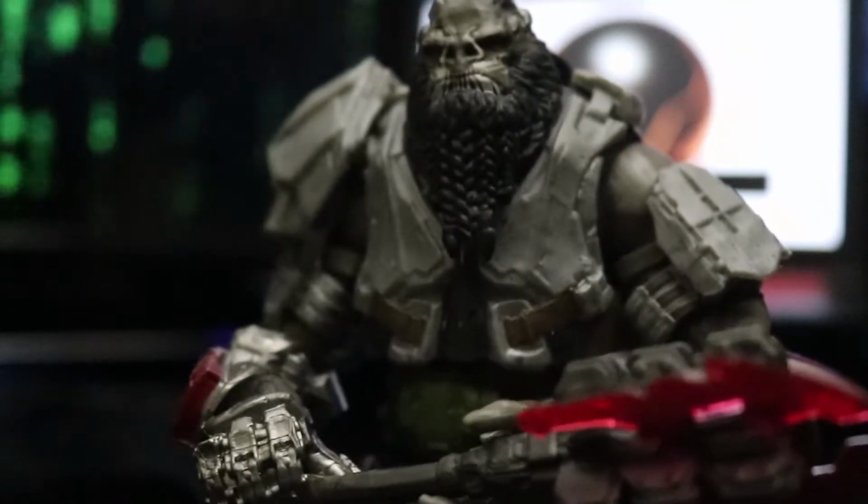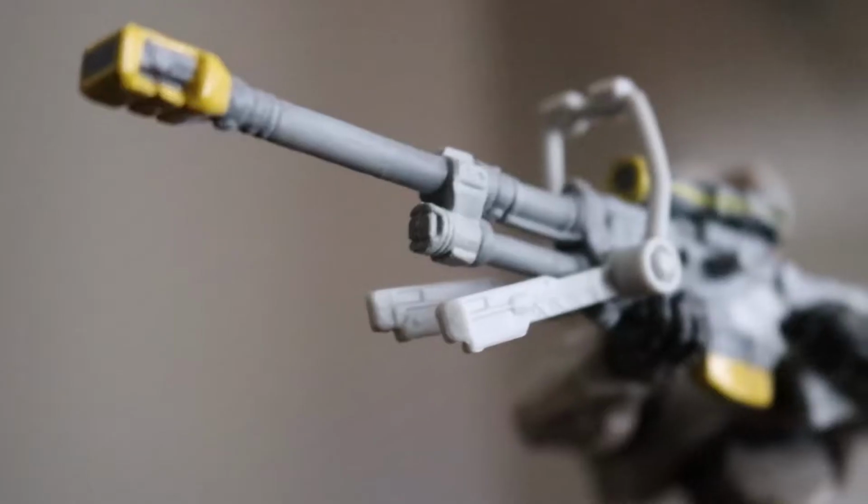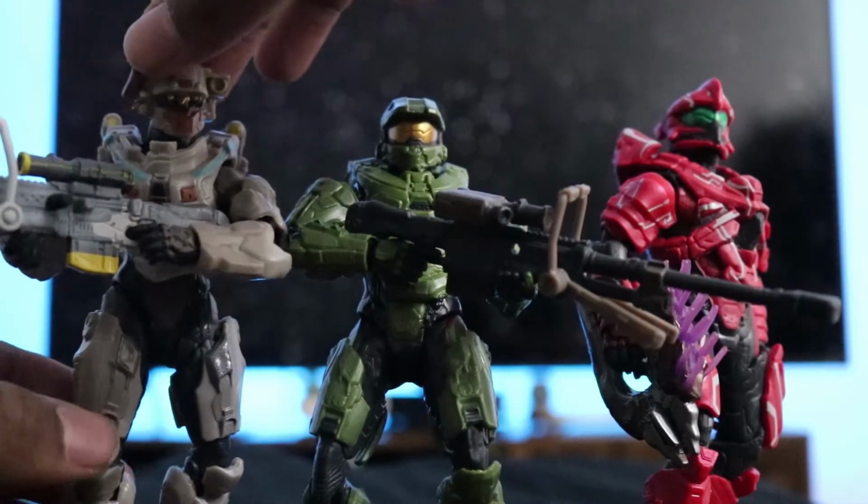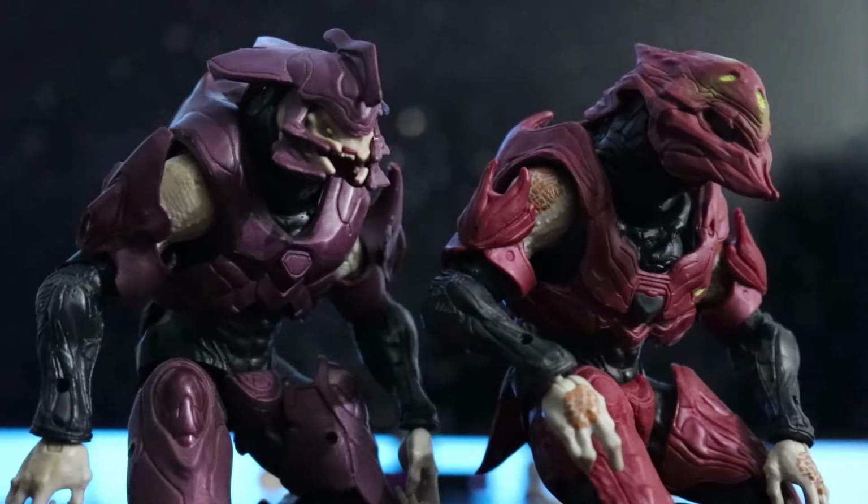I figured if the visuals and story were appealing, the viewers wouldn't care much if the action figures' movement was stiff and rigid. When it comes to which one was easier to move and pose, it was the Elites that I had the least amount of problems with.